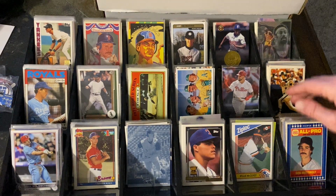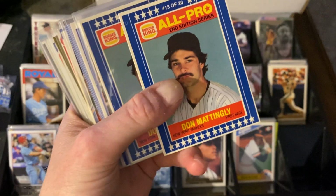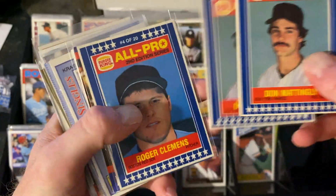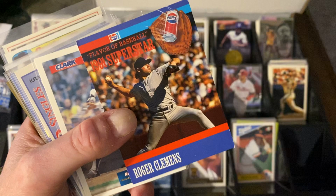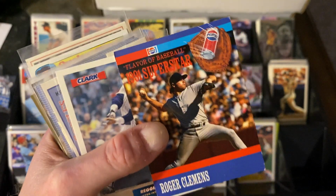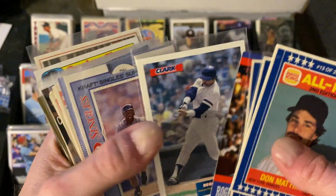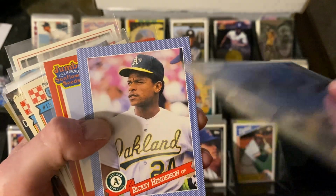Now, speaking of food items, once again, oddball 80s stuff, man. I'm telling you, loaded. Burger came from, I think, 87, a couple Mattingly's and a Clemens. I totally forgot these existed. I've not seen these in years. The Pepsi 91 Superstars is Roger Clemens. Reggie Jackson and the Clark Bar. That's fun. How about a Kraft Kirby Puckett? I've got a couple of these now from different people in that Kraft set.